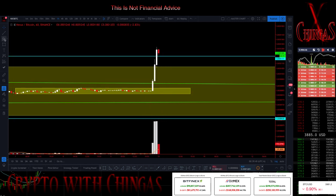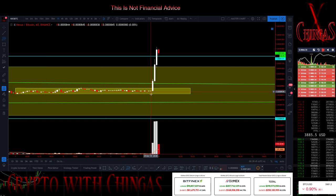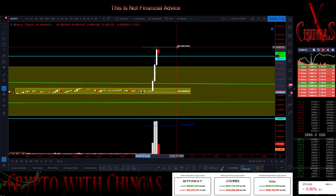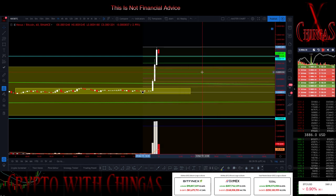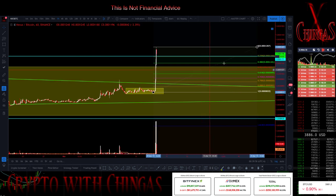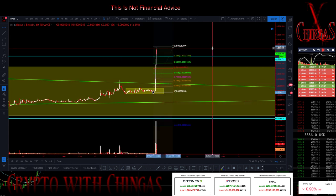So why don't we just throw a fib on here just to get an idea of what we're looking at. I'm going to try to get the bottom area here. So let's do something like this, and let me put the right one on. Okay, so something along these lines. Let me get that back over here where it's a little bit more proper.